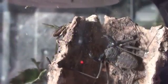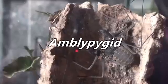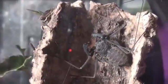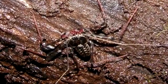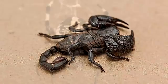The scientific name of a tailless whip scorpion, who are otherwise known as whipspiders, is amblypygid, which means blunt rump. While this is an appropriate description of this animal's rather short rear end, the more common names can be a bit confusing for more than one reason. First of all, tailless whip scorpions are not scorpions, nor are they spiders.